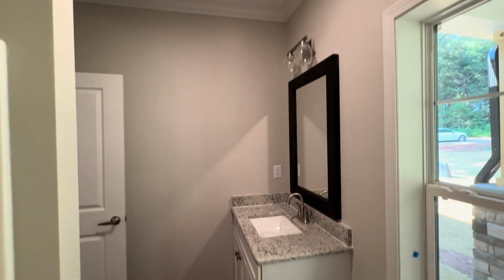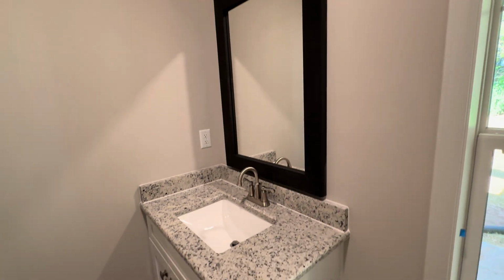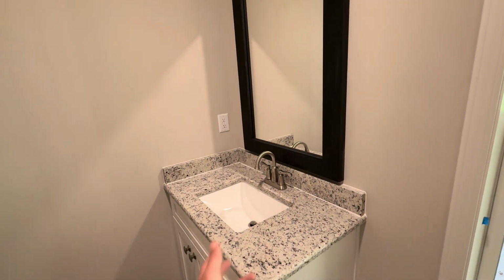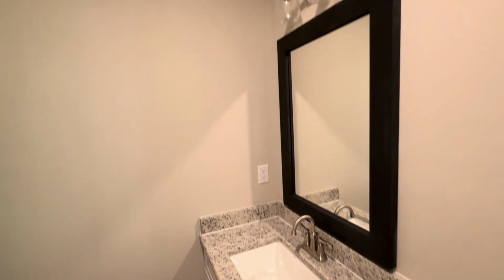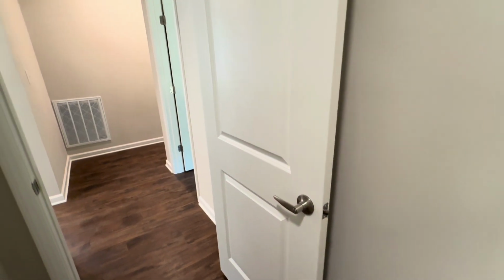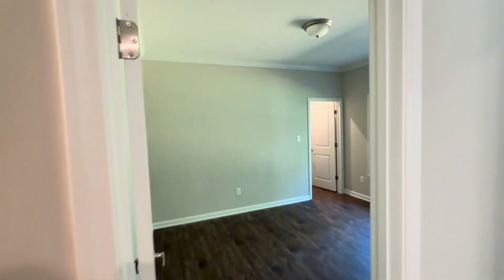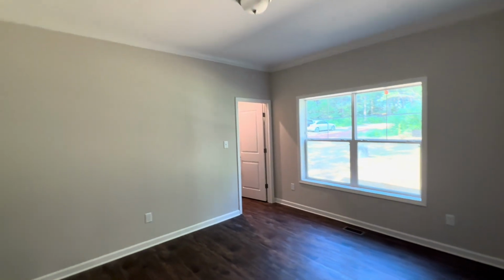I absolutely love the black frame mirrors. They're really making these granite tops or quartz tops pop, kind of drawing that black out of them. Really good look. Nationwide's included 2-panel doors, lever handles. All the finishes are brushed nickel today. You've seen a ton of videos lately with the black trim package where all the finishes are black. They just stuck with the included brushed nickel.